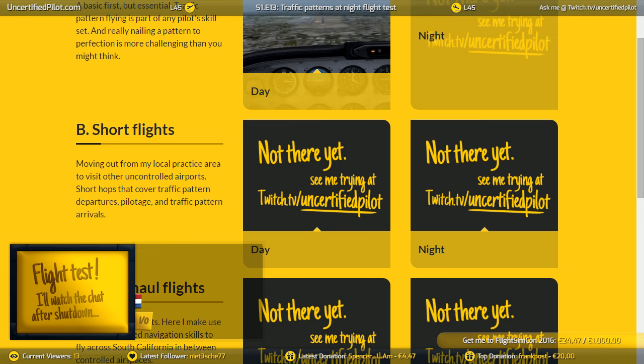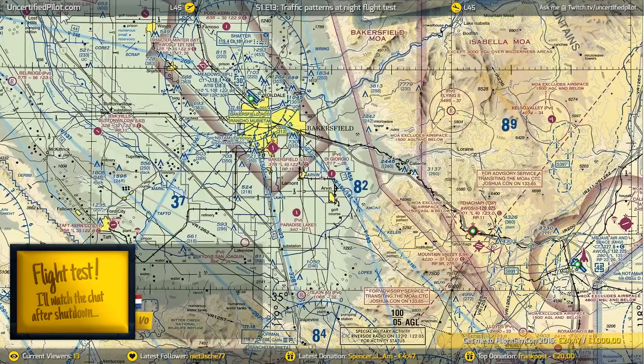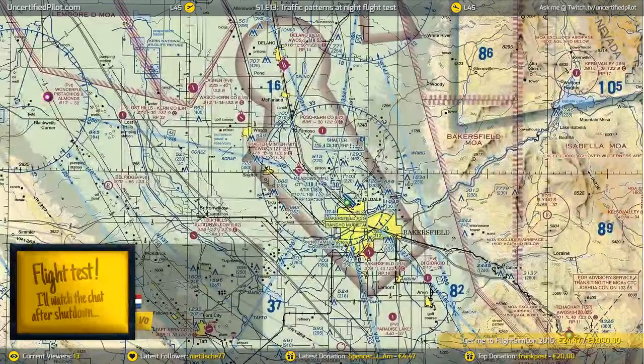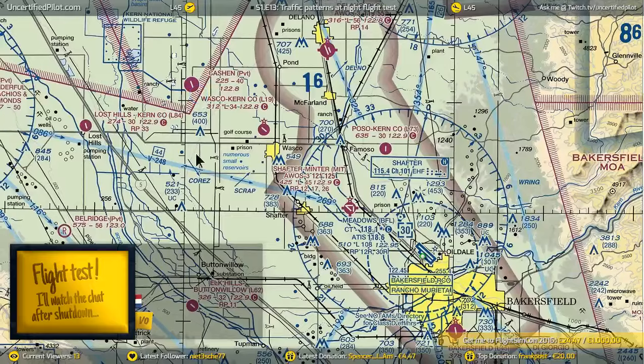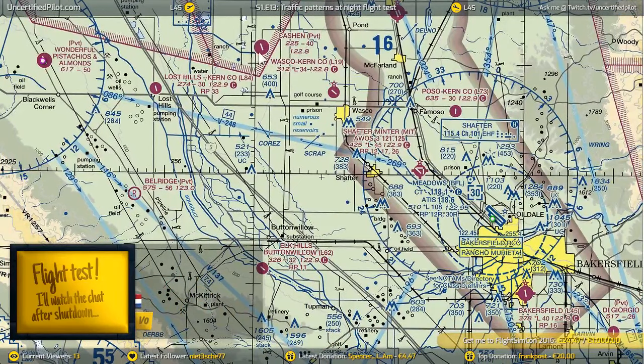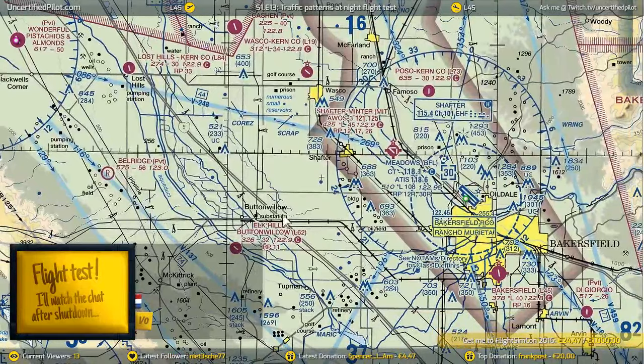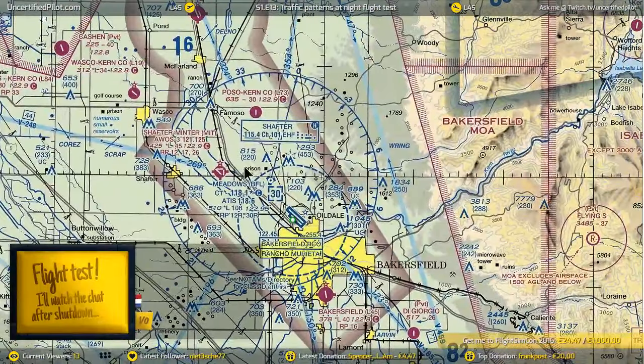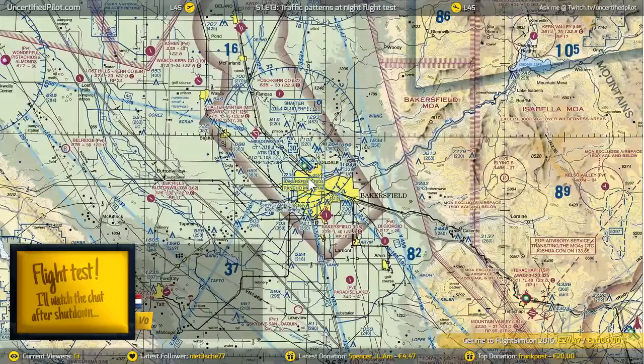I already mentioned it: we are at Bakersfield right now. What if we just do a tour, just go along this airspace? There are a lot of uncontrolled airspaces here. Most of them are private, PVT, private. But here's a public one. There's a public one. There's a public one. That would be cool, I guess. So we can just hop over and see whatever. This is about 40 nautical miles or so.